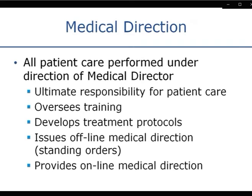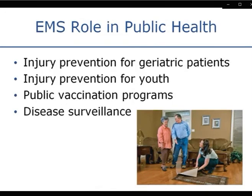All patient care is performed under the direction of a medical director, and we briefly talked about this already. The medical director has the ultimate responsibility for patient care because you're working under their license. Should you have a major error in the way that you provide care, that could affect the medical director's license as well. Medical directors oversee your training and help develop your treatment protocols. They provide you with information for offline medical direction, like standing orders or state protocols, and they're also available should you call them and need some online medical direction.